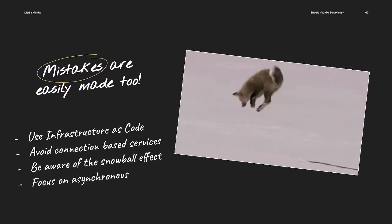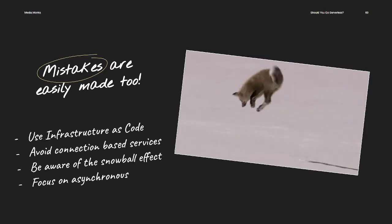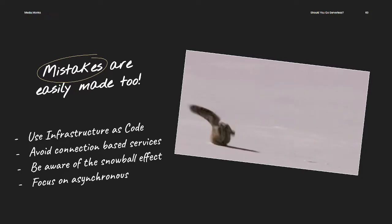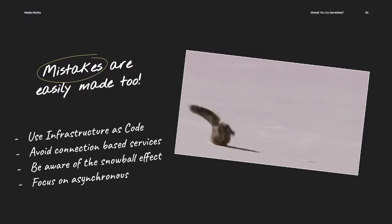And focus on asynchronous. Of course, an API is something synchronous. But if you, for instance, are going to build a resizer tool, do that kind of thing in the background. So don't do it on demand, just do it in the background. When something is created, create the thumbnail.